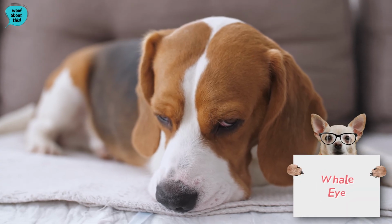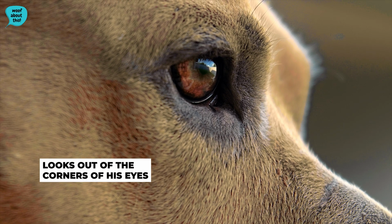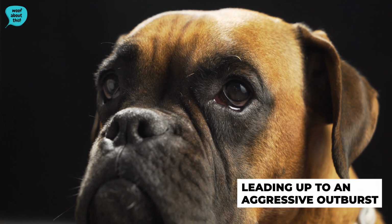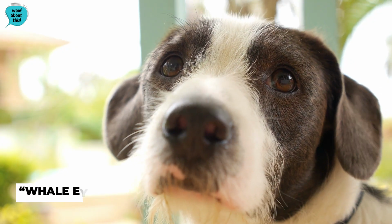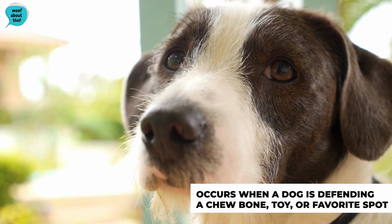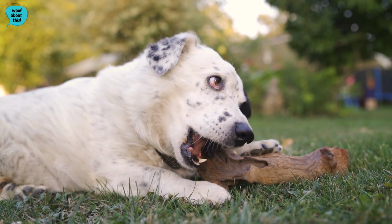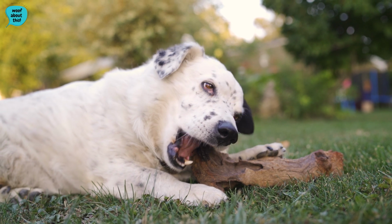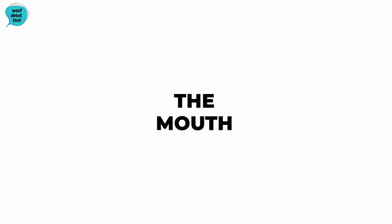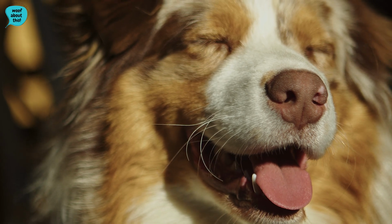Whale eye. If your dog doesn't look directly at you, but instead looks out of the corners of his eyes so that you see a good deal of the whites of his eyes, it might be leading up to an aggressive outburst. This is commonly referred to as whale eye and occurs when a dog is defending a chew bone, toy, or favorite spot. It's not like the eye of a dog that is resting with its head down and opens its eyes to give you a sideways glance. In that case, the dog won't look stiff or tense, and you won't notice much of the whites of its eyes.